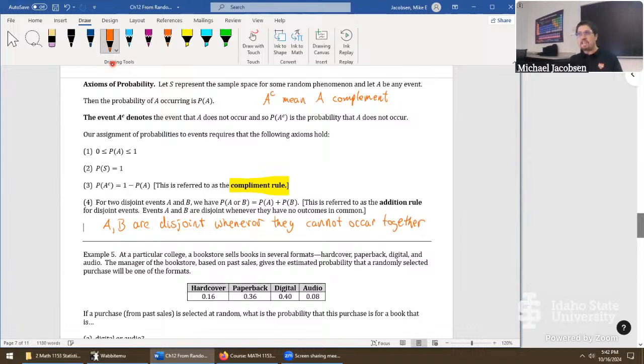For example, maybe A is the event that Mike Jacobson is in Idaho Falls at 5:42. B is the event that Mike Jacobson is in Pocatello at 5:42. Those are disjoint events. Only one can happen. I don't want to be split in half to be in both places. And so those would be disjoint events automatically. What's nice about disjoint events is we have a new rule called the addition rule. If you take the probability of A or B, then it turns into an addition. You just add up the probability of the event A plus the probability of the event B. So that's the essence of the addition rule there.